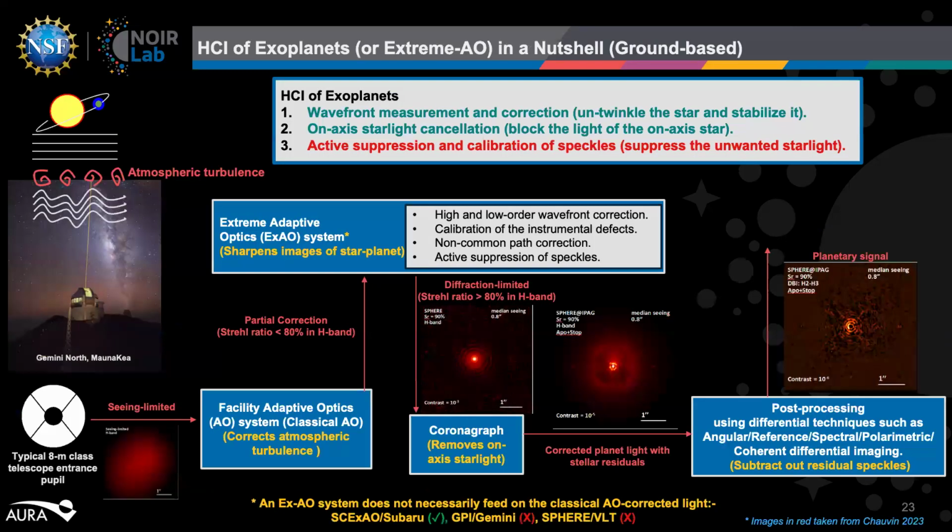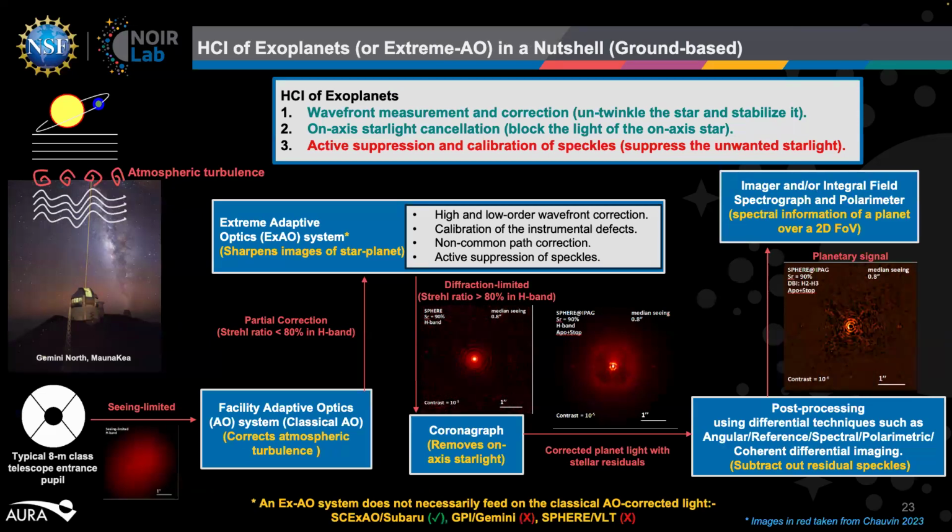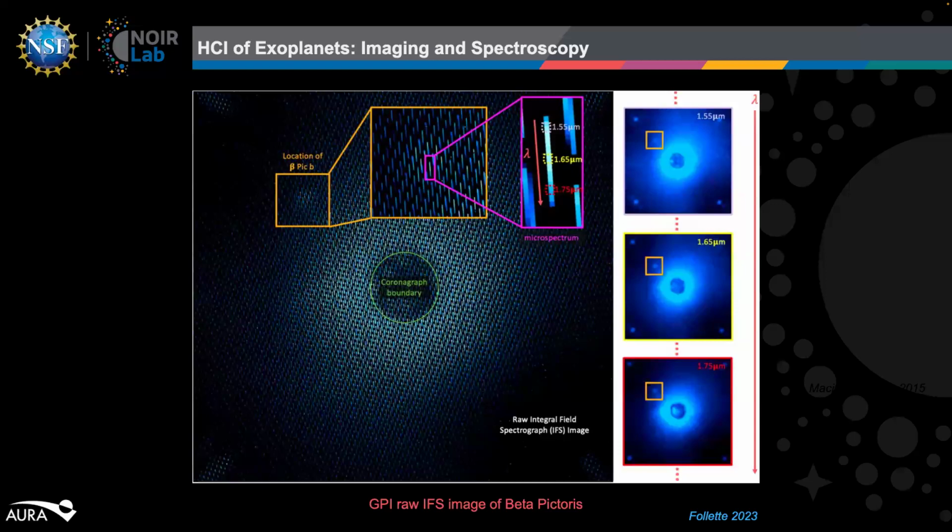And once everything is suppressed, your static and quasi-static speckles are suppressed, you send it to an IFS if you have an IFS in your instrument. So IFS, the integral field spectrograph. And this is just an example of a raw IFS image from GPI, and you can see the Beta Pic signal here as well.